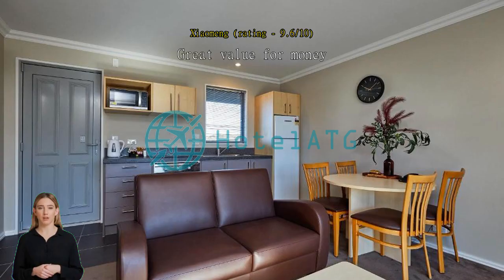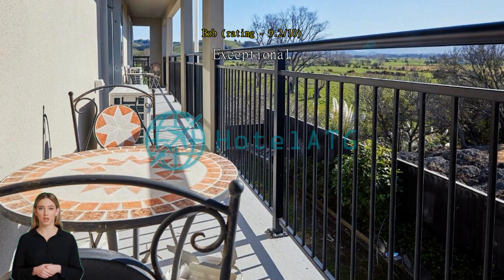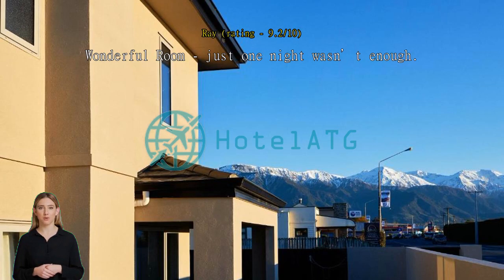Exceptional, great view of the snow-covered mountains. Wonderful room, just one night wasn't enough. It was a treat to stay here. The room was perfect for our family of 4. Immaculately presented. Although not a waterfront view, we had a fantastic view of the Kaikoura Alps.